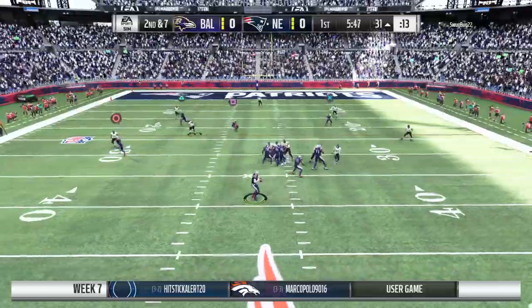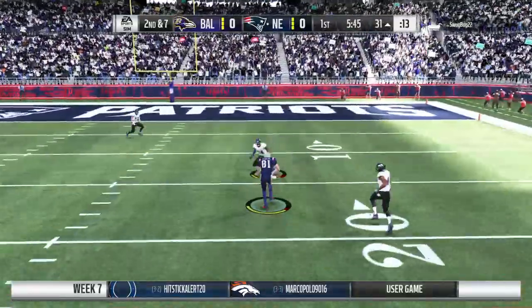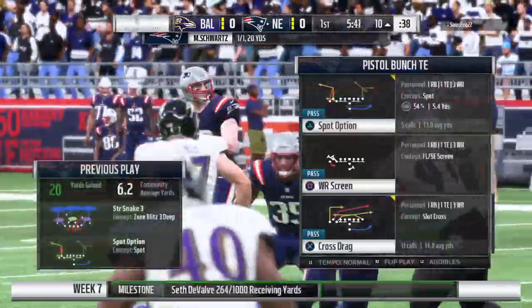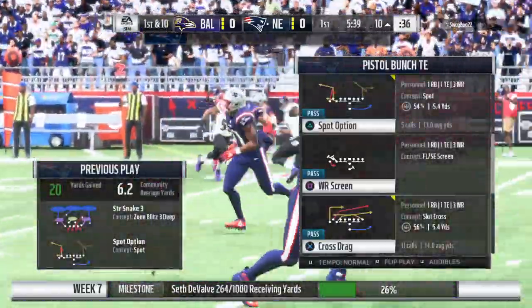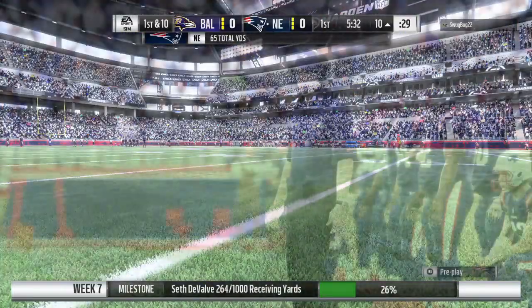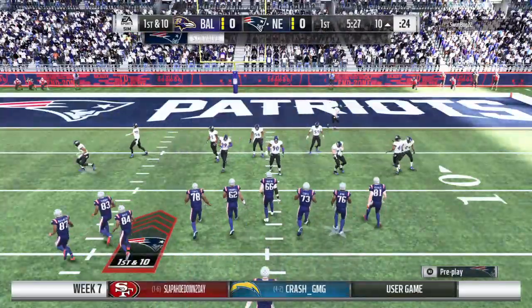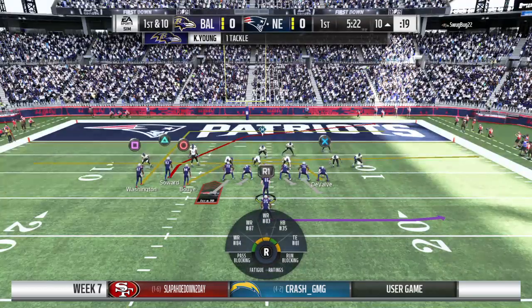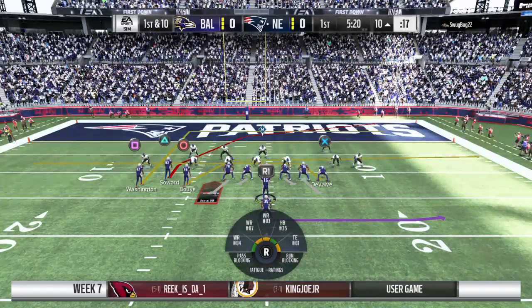Looking to throw on 2nd down. Schwartz finding room to the 20. Wide open receiver complete. And he's going to get it all the way down to the 10-yard line. A good pick up there at 20 yards. The Patriots into the red zone for the first time. They've got a 1st and goal from the 10-yard line.